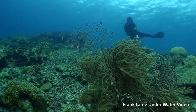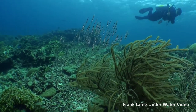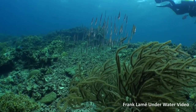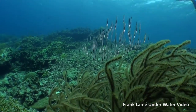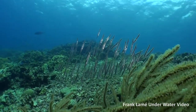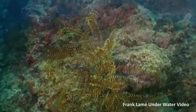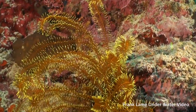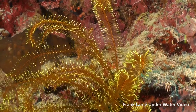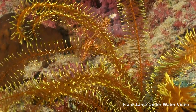A slender body can be a great help to avoid being seen and preyed upon, as counts for these razorfishes. They swim head down while eating zooplankton. But when it comes to disappearing, this harlequin ghost pipefish, swimming between the arms of a feather star and adapting to its color, is a real champion.